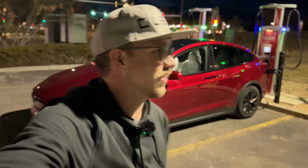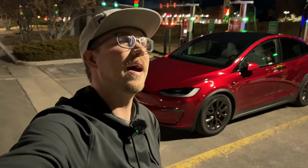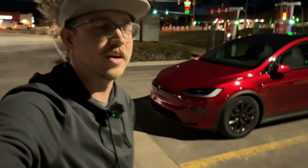Model X Plaid 2023 range test, 286 miles. Once again, totally usable number, but that's exactly 40 miles short of the EPA, which is actually relatively on track with a lot of other Teslas and their EPA number versus 70 mile an hour constant.